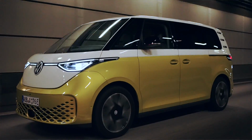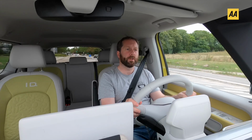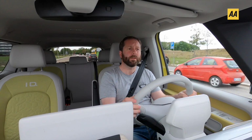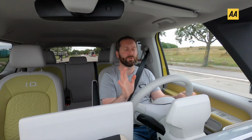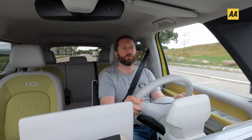As for the electric motor, well, it's pretty perky. Even though it's the same amount of power as an ID.4 or ID.5, it's 204 horsepower. And even though this is a heavier car, it doesn't really feel it. Gets up to speed quite quickly. The power delivery is, as you would expect from an electric car, oh so smooth. So it's really nice as you just cruise away from a stop.